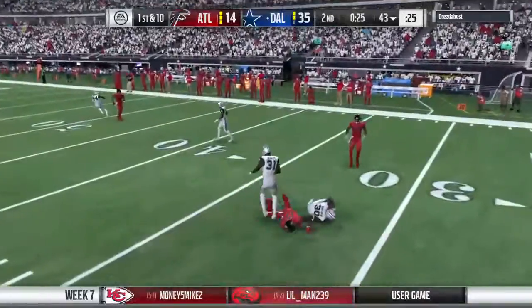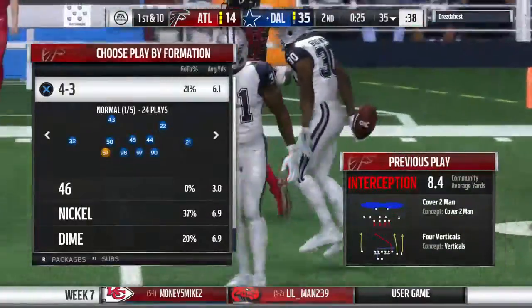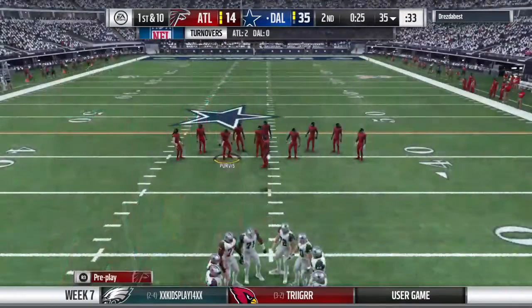Is this intercepted? It is. It's intercepted. A great read, and it's picked off. And his crew will take over with a football at the 35-yard line. And now Dallas gets set to take the field.